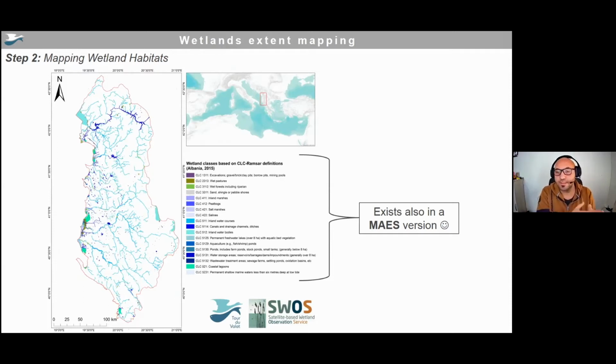Some threats we can detect from satellite images, like agriculture expansion or urban sprawl. But there are other sources of disturbance or threats that we cannot detect from space, like water pollution, for instance, or hunting, or other sources of disturbance of wetlands. So we need to complement this information by adding new variables or other information to the data set, in order to have this harmonized and comprehensive wetlands inventory.